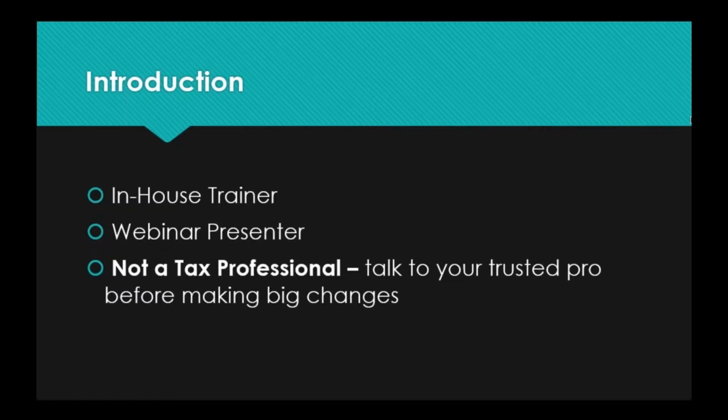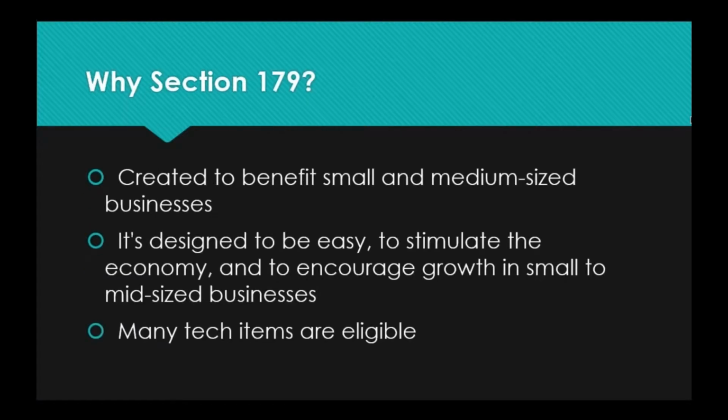One thing that I am not, however, is a tax professional. Make sure that any information that you find useful here today, you do discuss with your trusted tax professional before making big changes. Now, you're probably wondering, if I'm not a tax professional, why am I giving a presentation on Section 179? I've got a couple of good answers for that question.